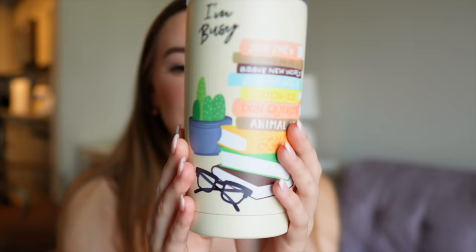And the last thing I got from Barnes & Noble, which is not a book, is the cutest thing ever. You guys, I had to get this because on my last book shopping vlog at Barnes & Noble, I vlogged that they had a really cute tumbler and I didn't get it. But I saw it again at a different Barnes & Noble that I went to, and I just had to get it. It's kind of expensive, but look at this. So, that is the haul for Barnes & Noble.